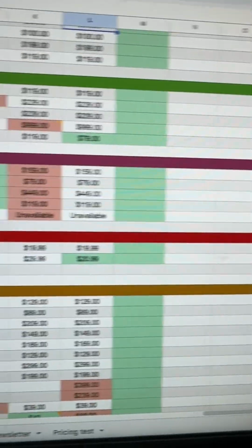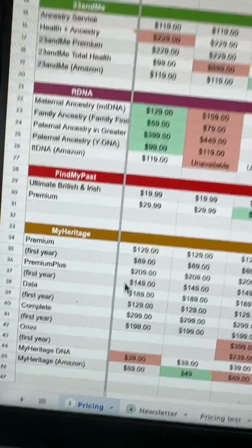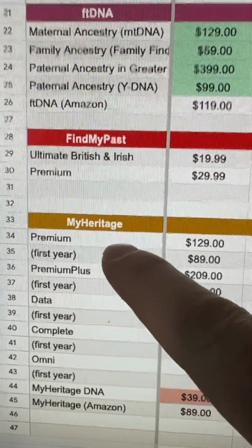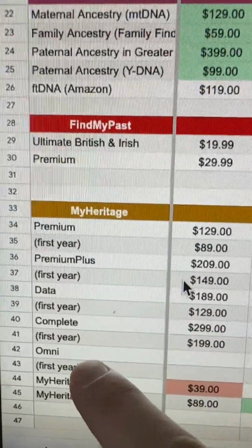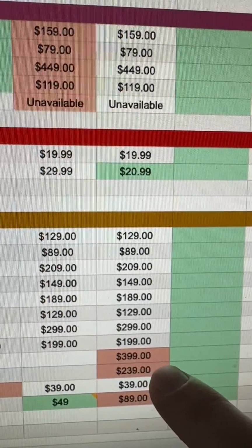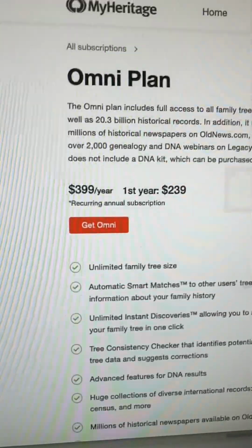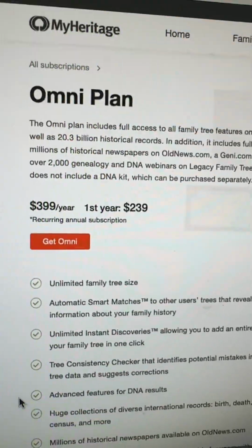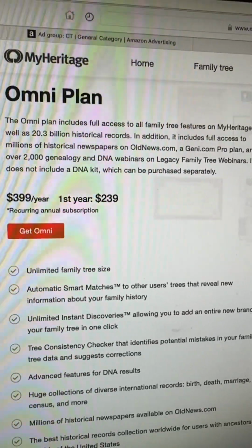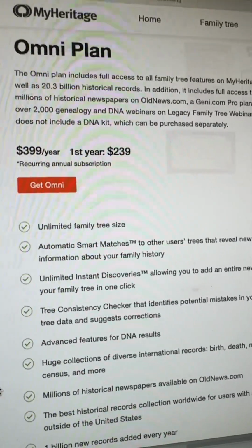And let's go back to the last one that we have, which is MyHeritage. And MyHeritage has one interesting new product that wasn't there before. I don't know if you can see that, but basically you can see all their tiers: Premium, Premium Plus, Data, Complete. And then they just added something called Omni. Omni is more expensive than anything else. It's $3.99. It doesn't include a DNA kit, but let's bring it up here. Yeah, the Omni plan. And basically, it includes all of their features, everything that they have. Everything in the kitchen sink that they're putting on this particular plan. Actually, I should say everything except for the DNA kit. But still, that's interesting that they're kind of going this place.